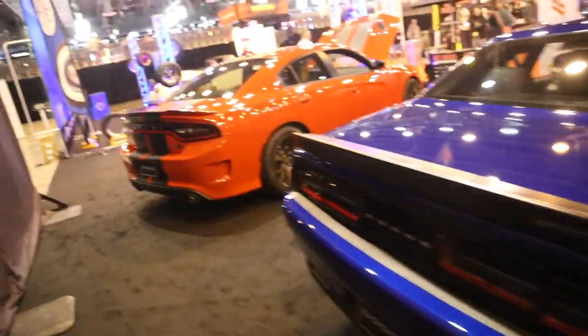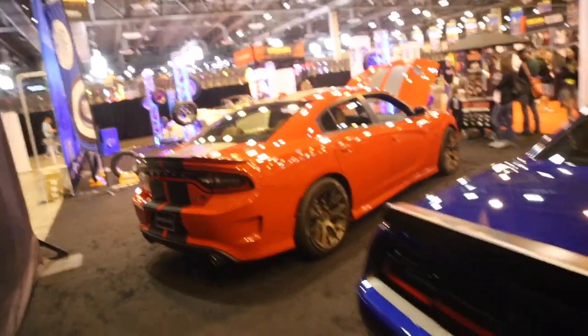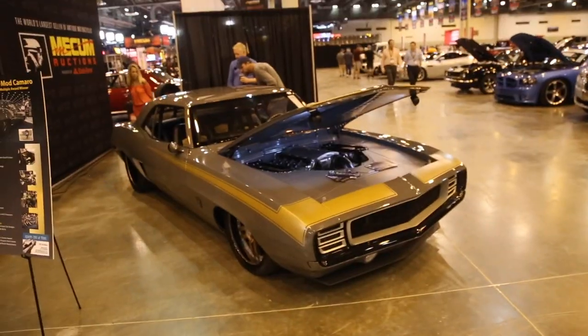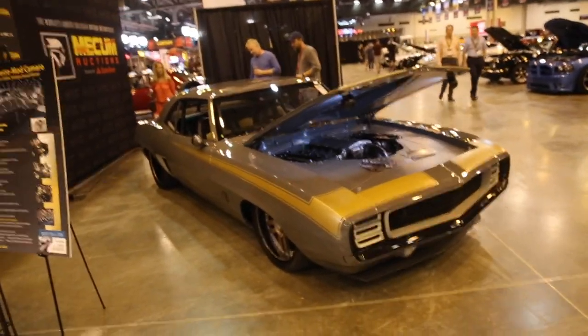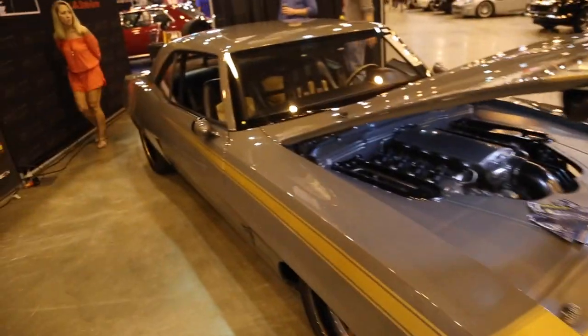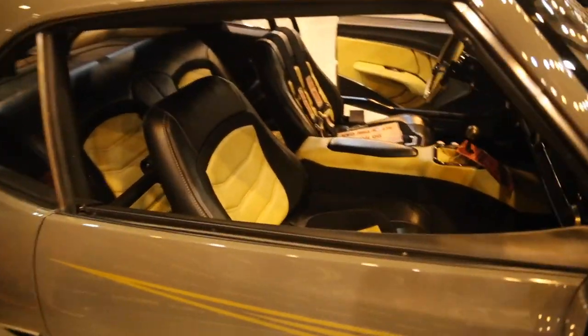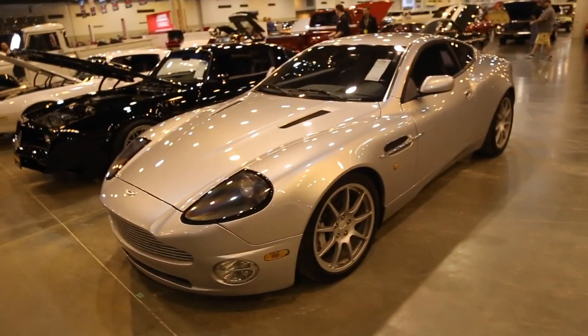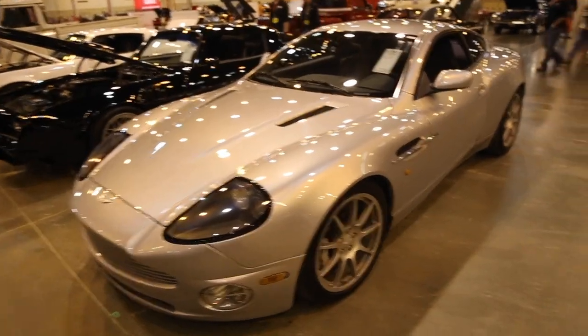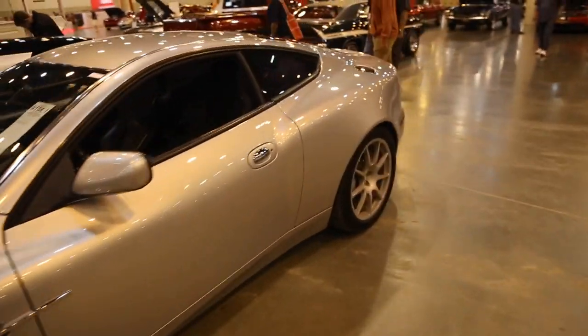Right next to a Go Mango Charger Hellcat, looking very nice in the brass monkey rims. Got this complete resto mod Camaro right here, slammed to the ground, powered by a big old LS7 under there. And multiple awards at SEMA, pretty crazy. About this old school Aston Martin Vanquish around 03, 04, what is that? 04, yes sir, got it right. Looking very nice, very classic car.